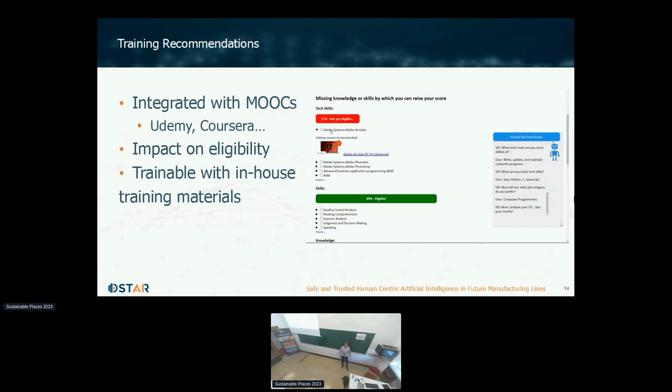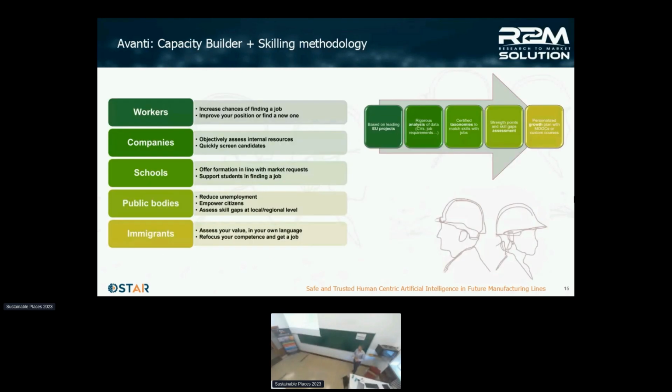And also this recommendation engine can be trained with in-house materials. So you could even recommend something that was developed internally, or some materials, some manuals, or whatever you have in the company. This is more or less what we did in Start, related to the worker training platform.